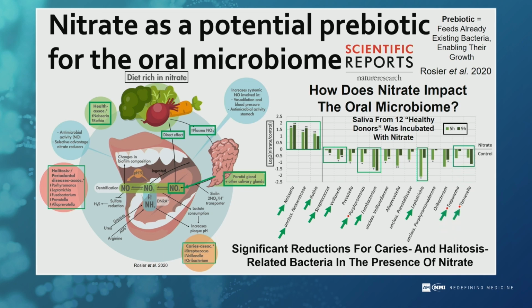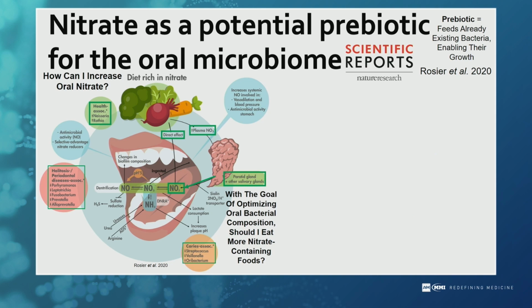And for others that I have greater than 0.2% amounts of, like the two indicated there, Treponema and Tannerella, they weren't significant, but they're trending in the right direction at least, when considering it was a small study of 12 people. So then the question is, if I want to further improve my oral microbiome health, how can I increase oral nitrate? So with the goal of optimizing oral bacterial composition, should I eat more nitrate-containing foods? And that's because, as we saw, a diet rich in nitrate stimulates this increase in oral nitrate levels.